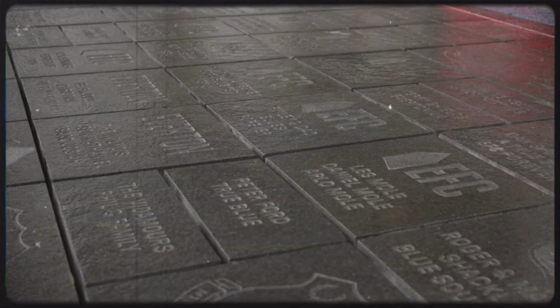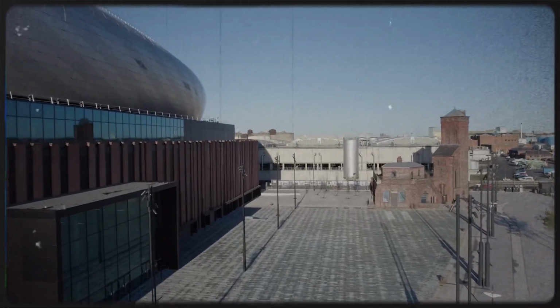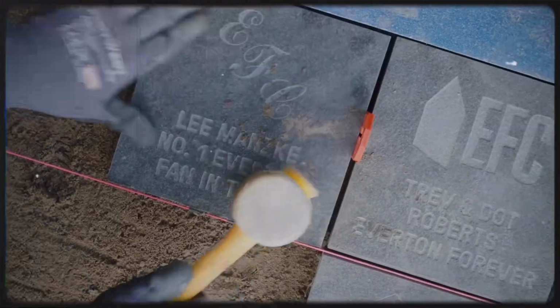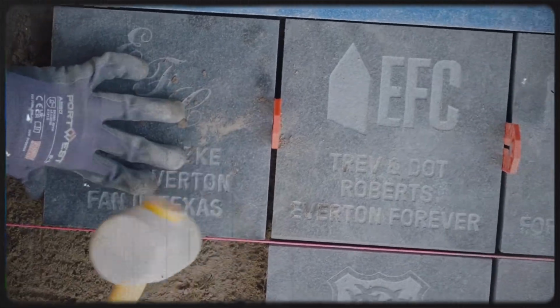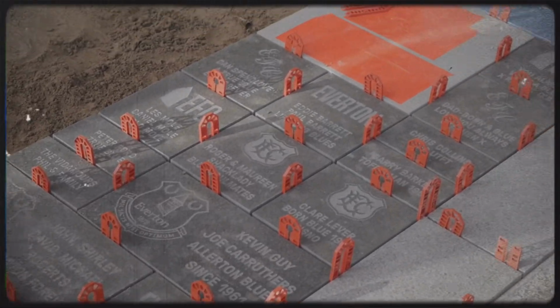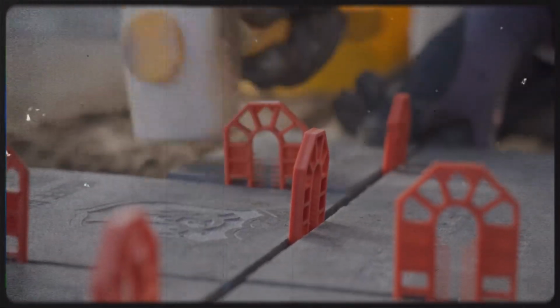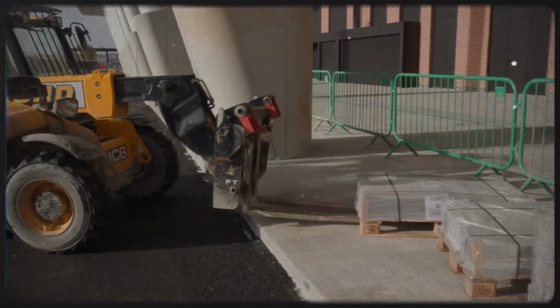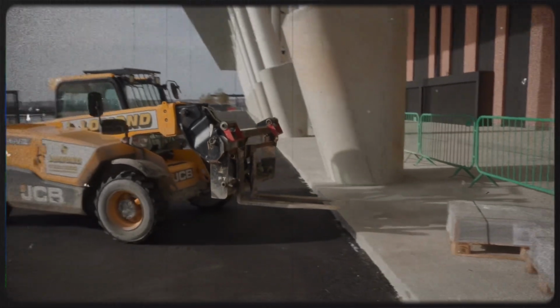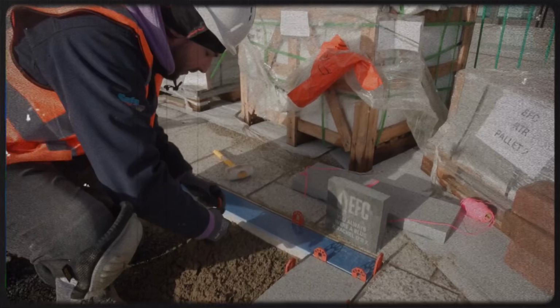Everton Way will eventually feature thousands of these personalized stones, covering an impressive 4,000 square meters, each representing a story, a memory, or a lifelong dedication to the club. This ambitious endeavor is not only a massive undertaking, but also the largest personalization project of its kind in the UK. Fans from all walks of life have contributed their stories and names to the project, ensuring that their presence will forever be etched into the club's history.